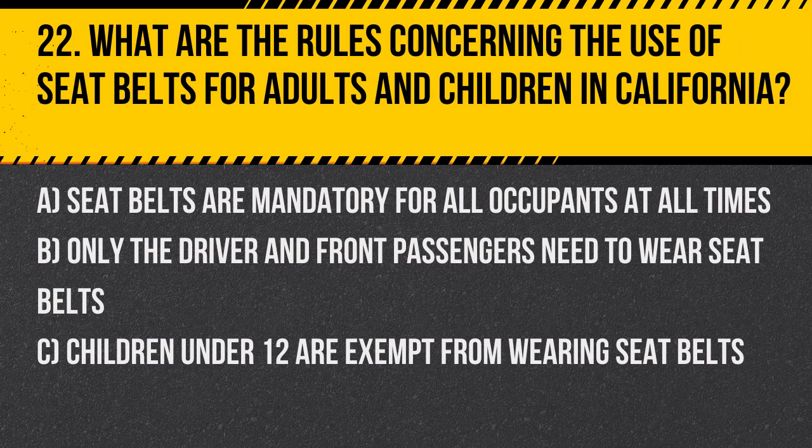Question 22. What are the rules concerning the use of seat belts for adults and children in California? A. Seat belts are mandatory for all occupants at all times. B. Only the driver and front passengers need to wear seat belts. C. Children under 12 are exempt from wearing seat belts. Answer: A. Seat belts are mandatory for all occupants at all times. California law requires all vehicle occupants to wear a seat belt, enhancing safety and reducing risk of injury in accidents.